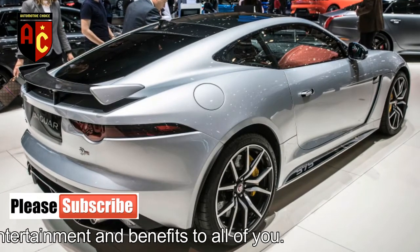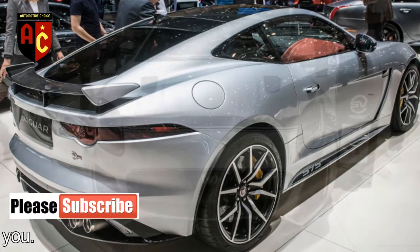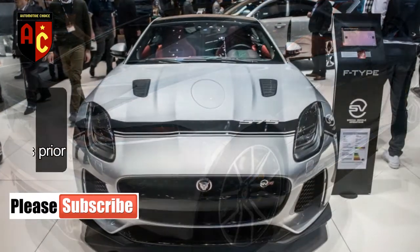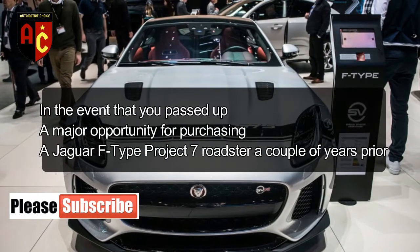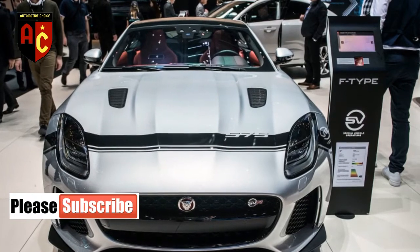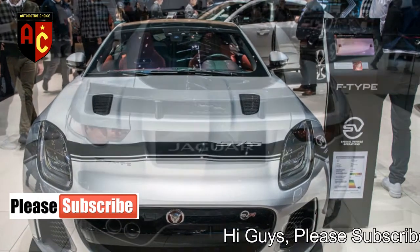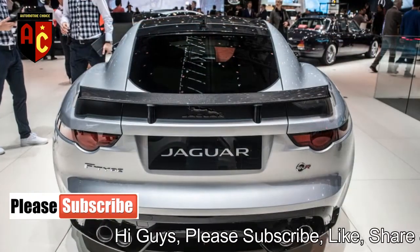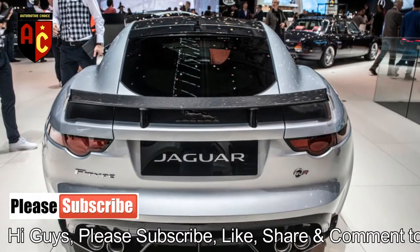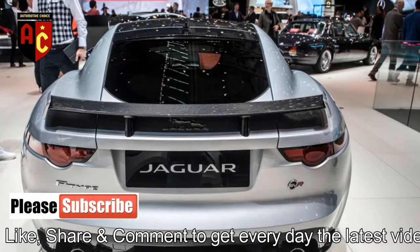In the event that you passed up a major opportunity for purchasing a Jaguar F-Type Project 7 Roadster a couple of years prior, Jaguar will now offer an approach to get the following best thing. It's revealing another graphics package for the F-Type SVR that includes an arrangement of stripes and contrasting highlights that are very reminiscent of the rare Project 7 and the race cars that inspired it.